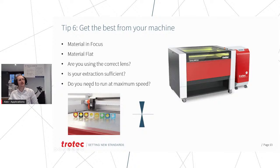And the final thing to consider is, do you need to run at maximum speed? This really especially applies to anyone who has glass laser technology. If you have a glass laser, they tend to be kind of 20 to 30 times slower at firing than an RF ceramic core laser.